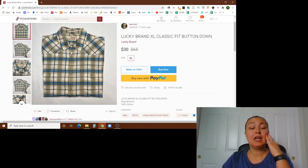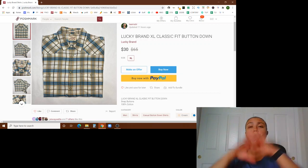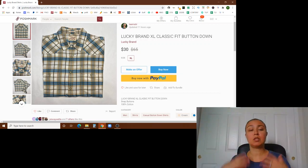So I think if you can look for all of the things that you can talk about on keywords, like what's going on with the neckline, what's going on with the buttons and the snaps, what's going on with the fabric, the pattern, the texture, the sleeve length, all the different things that you can go through.